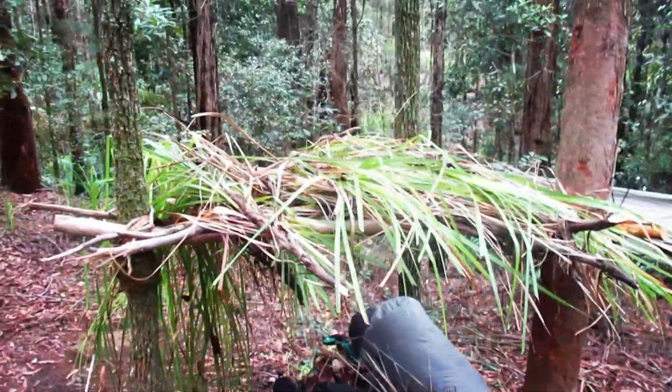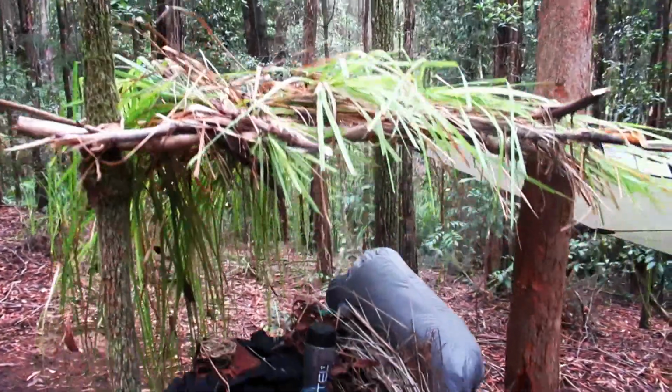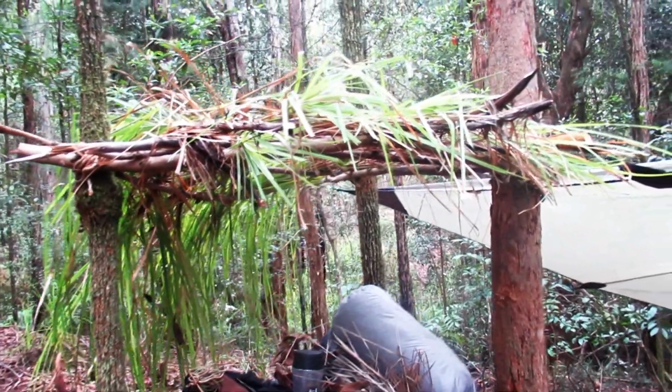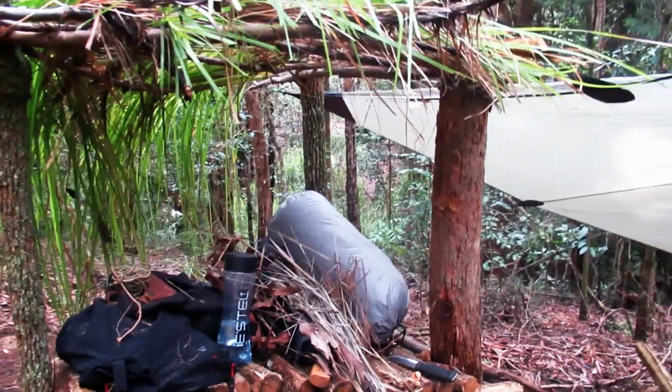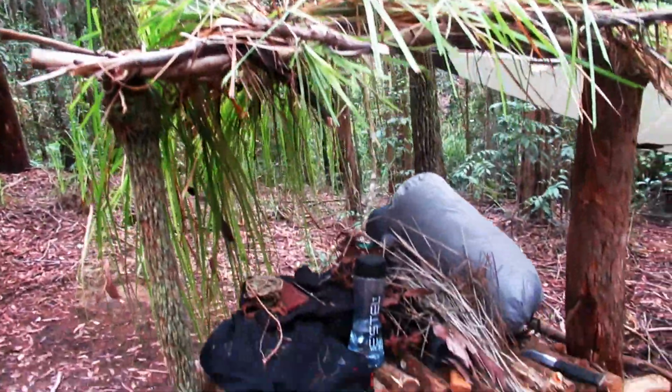But the idea is to build that up significantly more than that, layer it up, keep collecting resources, and then find some broadleaves to put over the top of it, and then maybe even layer it up again, depending. It's never going to be completely watertight, so to speak, but it's going to help in a sprinkle at least.